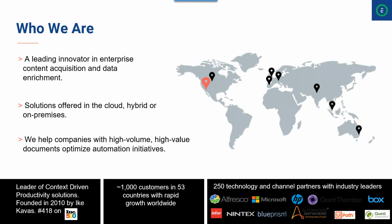We were selected as the Infor capture partner, partly due to our leadership in this space. We basically invented context-driven productivity, or CDP. CDP is a discipline designed to cultivate the contextual data needed to optimize process automation. It involves 3 steps: acquiring the data needed to run an existing process, enriching that data by building in the connections of context, and finally amplifying the value of that data by getting it to the right people or robots at the right time to increase productivity.